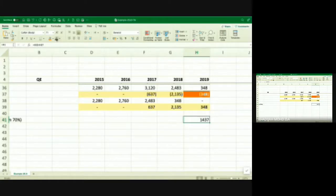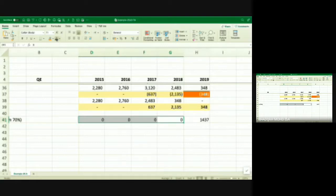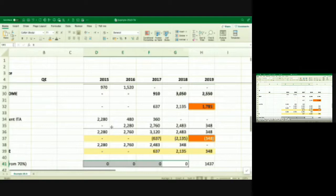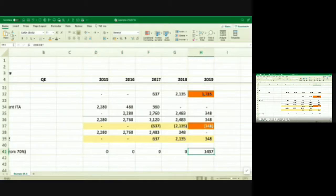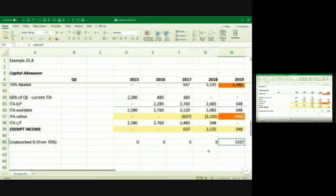Do you get that? In the previous years, you don't have anything there because everything is absorbed, or you don't have any income, that's why you can absorb, right? But in 2019, you do have 1437, which is not absorbed. So when it's not absorbed, it means that the amount will be taxed at the normal tax rate. Yeah, it will be taxed at the normal tax rate.